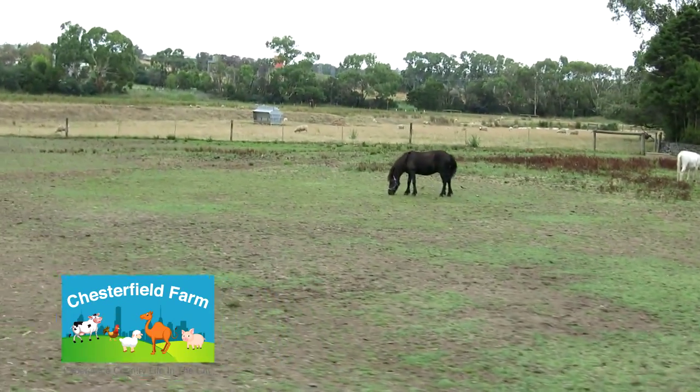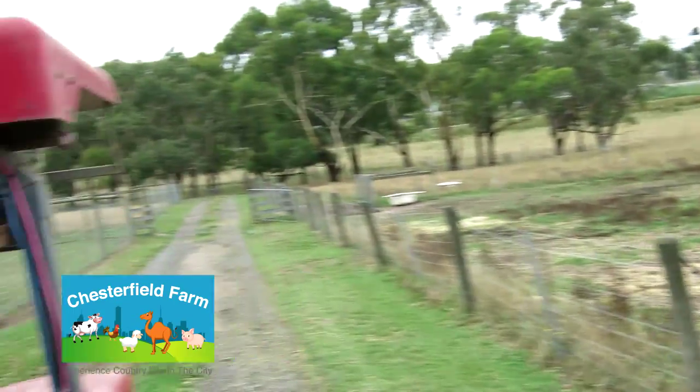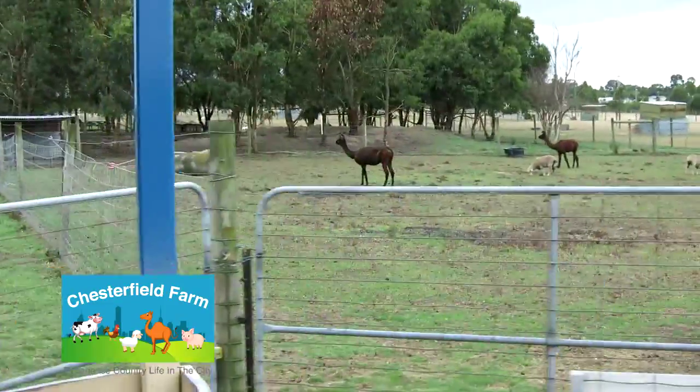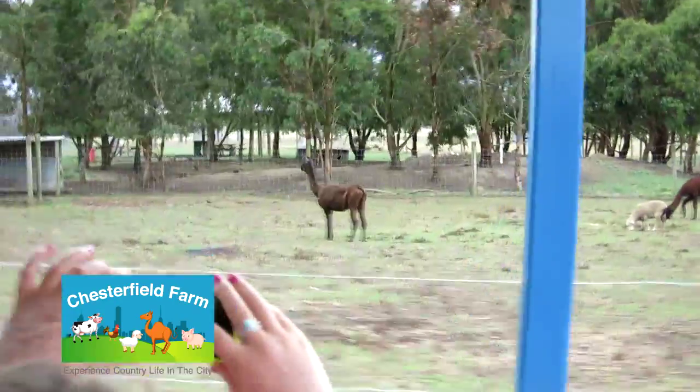Coming up on your left hand side, we have two of our llamas. We've got Nikita and Frost. Frost is the male. Frost is a little bit lighter in colour, so you'll see him a little bit further away. And Nikita's the one just here. She's a little bit darker.